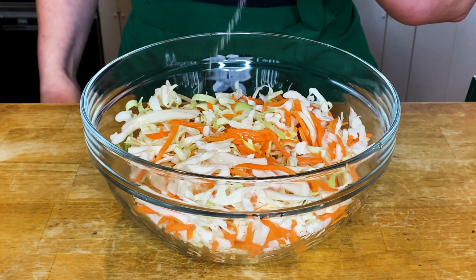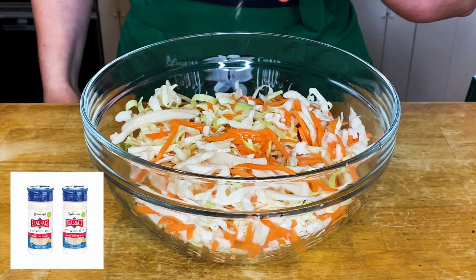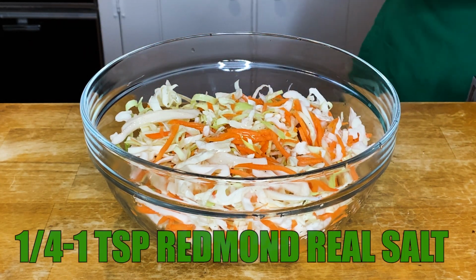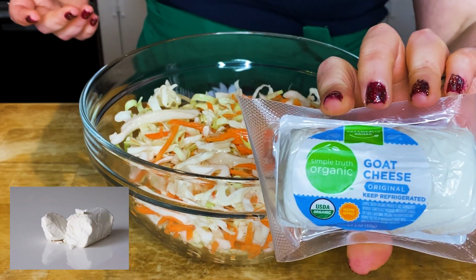And now we're going to add a little bit of our Regimen Real Salt. Y'all know I love this product. I did add about 1/4 of a teaspoon. You can add a little more if you'd like to. And here's the winner, goat cheese.